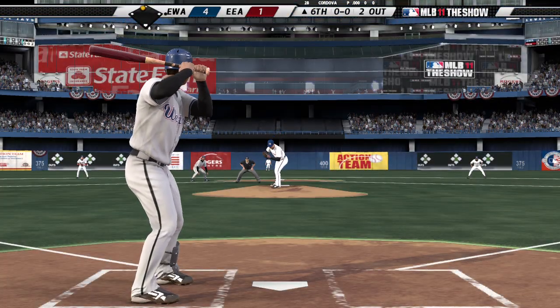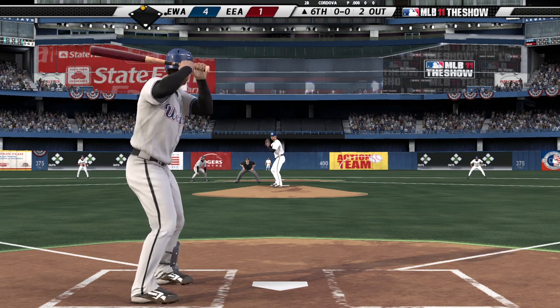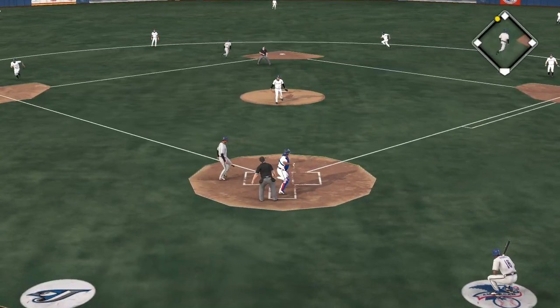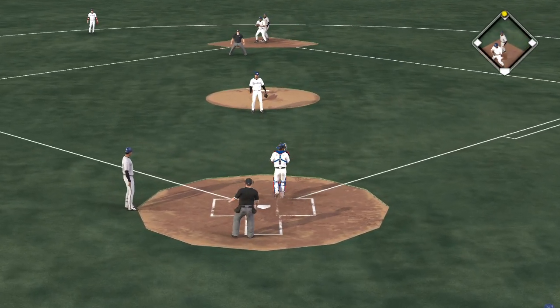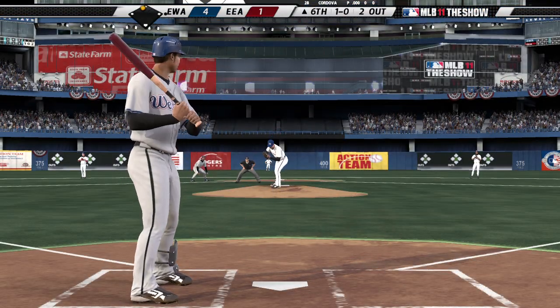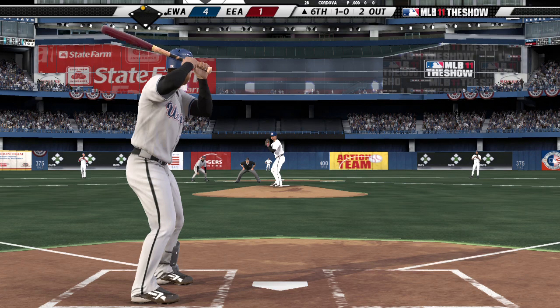Number 28 will get his first opportunity now. Now a slider in the dirt. Good block by the catcher there. Still another important run out there at second. You'd love to make this a 4-run game with a base hit.